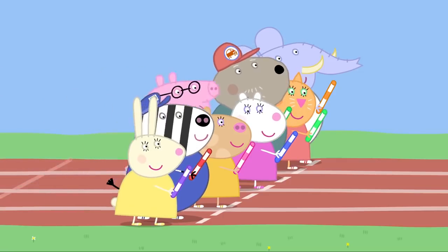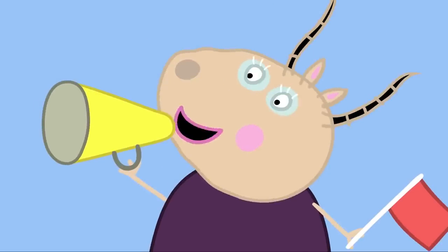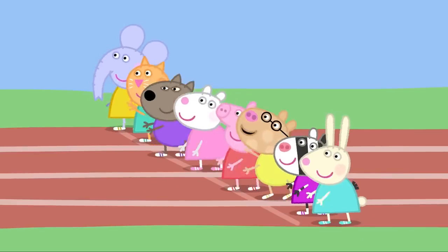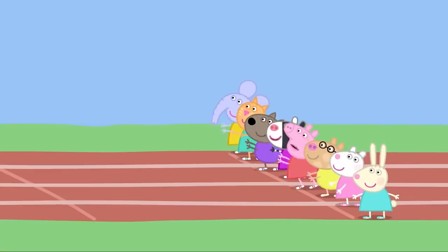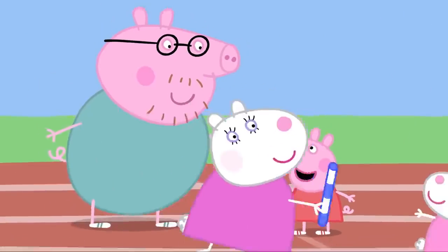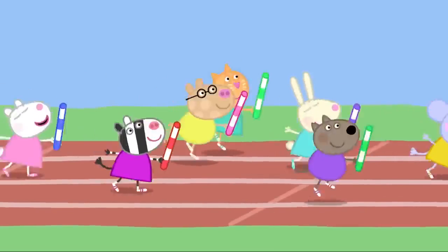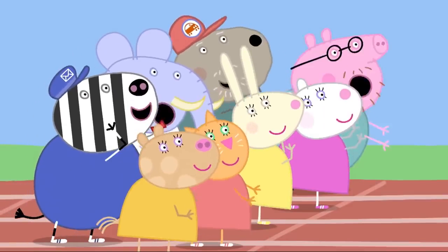The mummies and daddies will run the first part of the race and then hand the batons to the children. Mummies and daddies, ready, steady, go! Run, Daddy! Daddy Pig is in the lead. Come on, Daddy! Thank you, Daddy. You did very well. Now it's my turn to... Peppa, stop talking and run! Oh! Keep running! Go on!